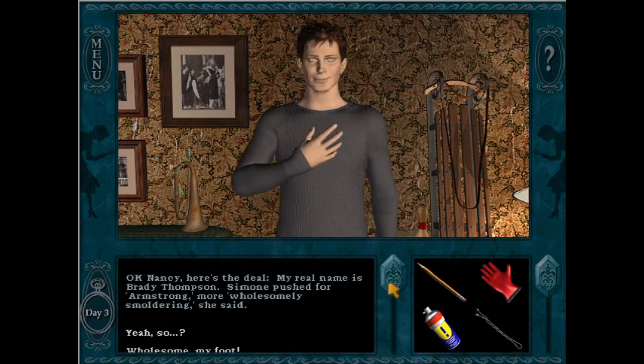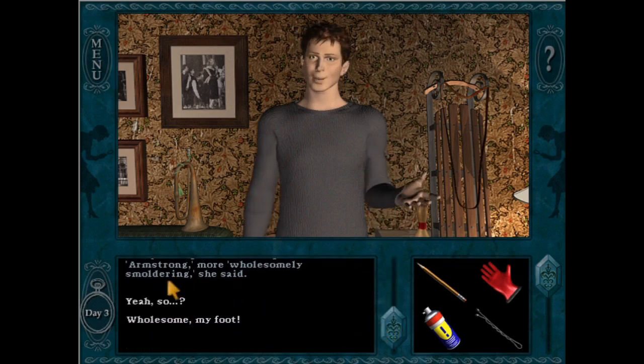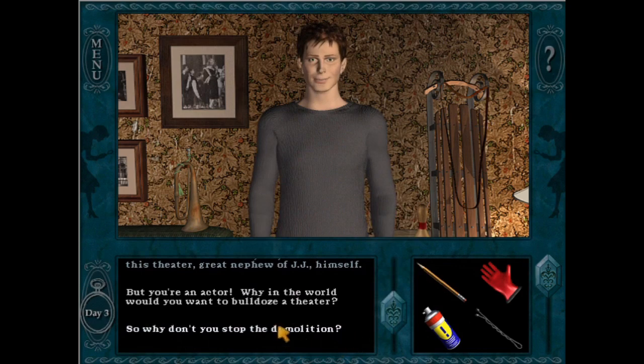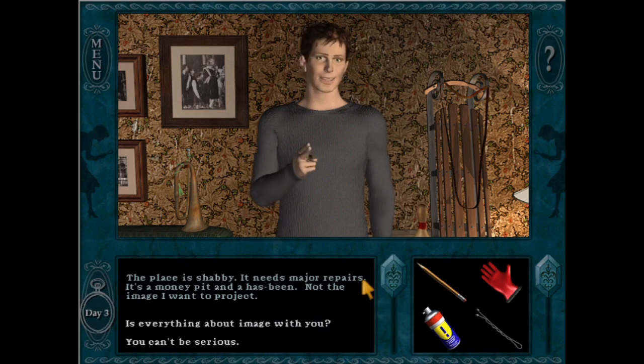Brady inherited the historic theater, and his actual last name is Thompson. Armstrong is nothing but a stage name, but this tiny reveal has huge implications. 1, Brady is responsible for the theater demolition. 2. He could stop it if he wanted to, but he chooses not to. 3. Maya knew Brady owned the theater, and that's the whole reason she wanted to interview him.